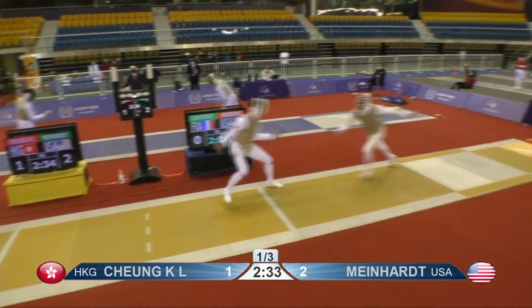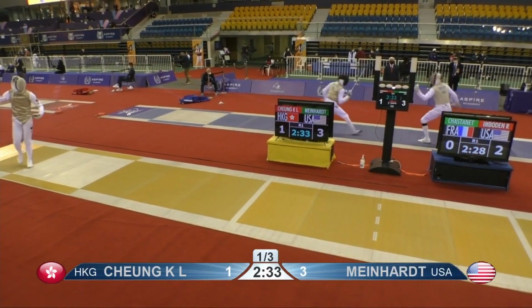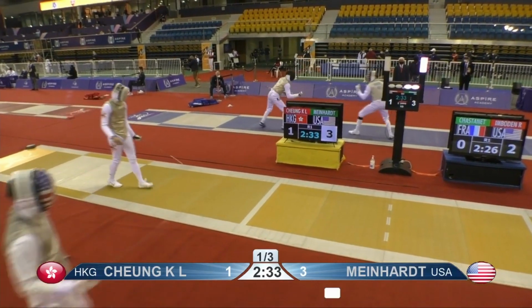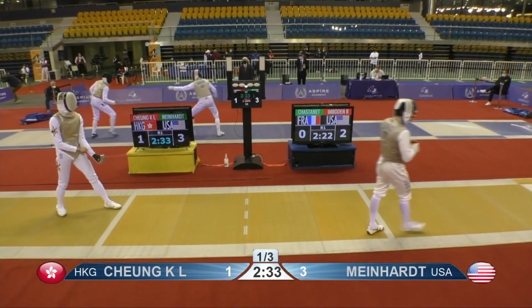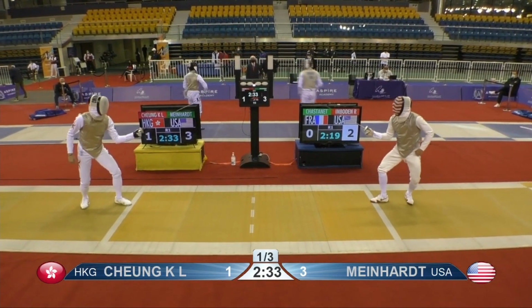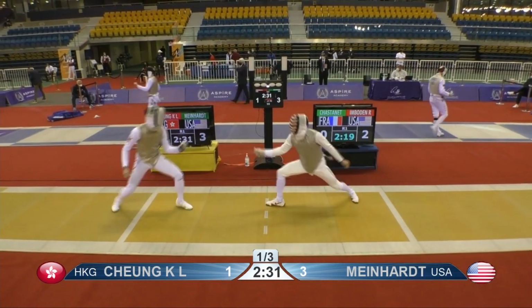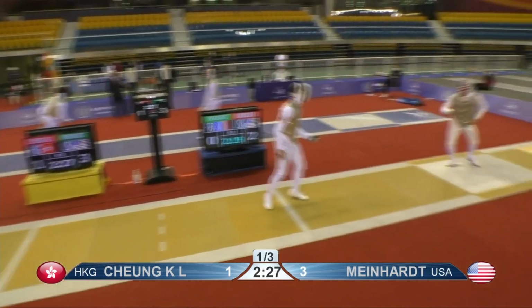Now, interestingly, Cheung's kind of going a bit faster than his usual here. Garrick able to find a finish despite Cheung's stop hit. But yeah, it does look like Cheung has kind of increased his normal tempo to match what Garrick is putting out. Alright, Cheung starts marching again. Finishes long, Garrick escapes.